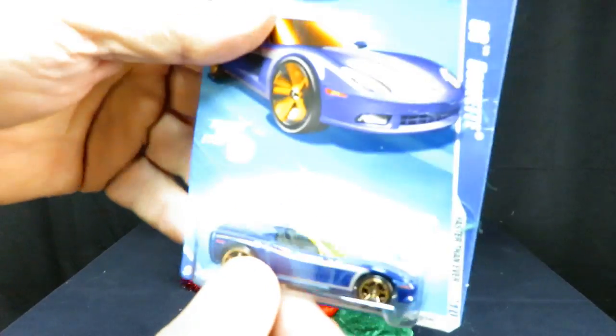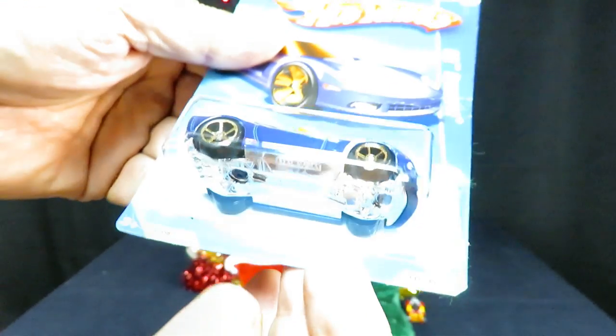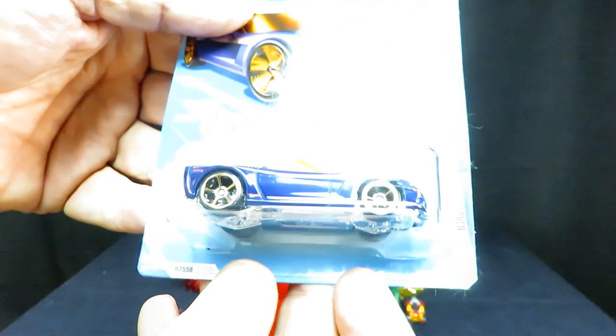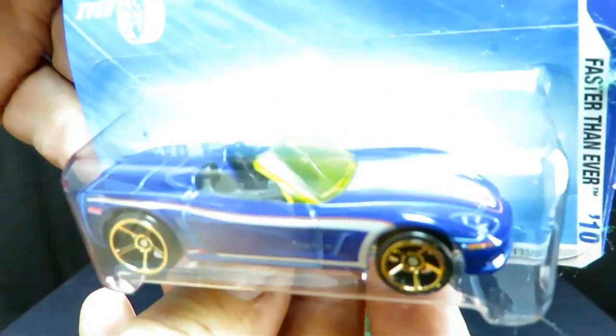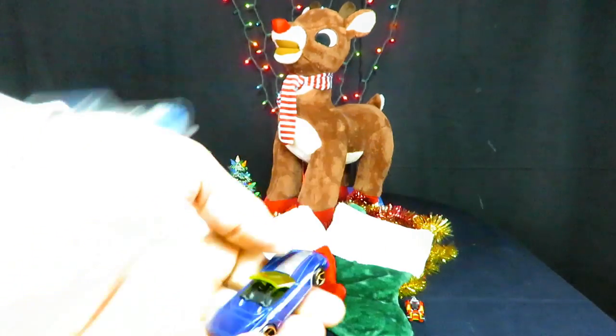Surprise, look at that. Oh, wow. What do we have here? We have a C6 Corvette from the Faster Than Ever series from 2010. Holy mackerel. Because this car is a few years old.